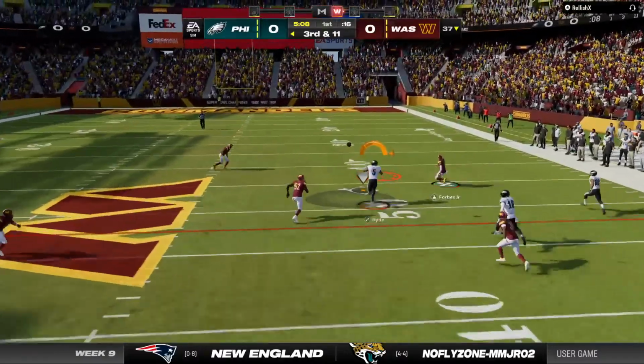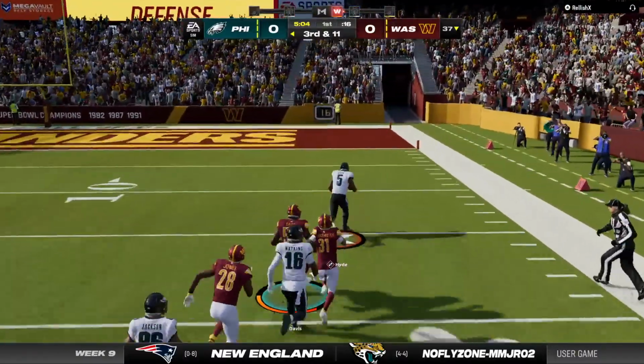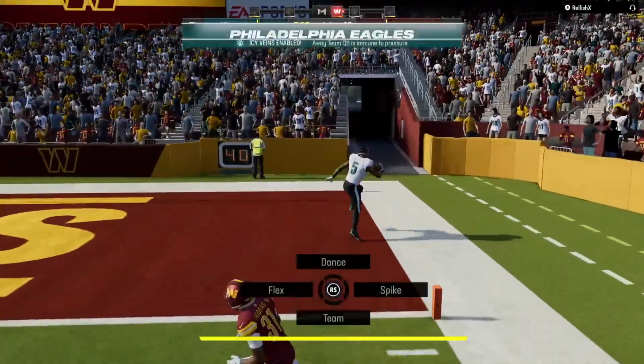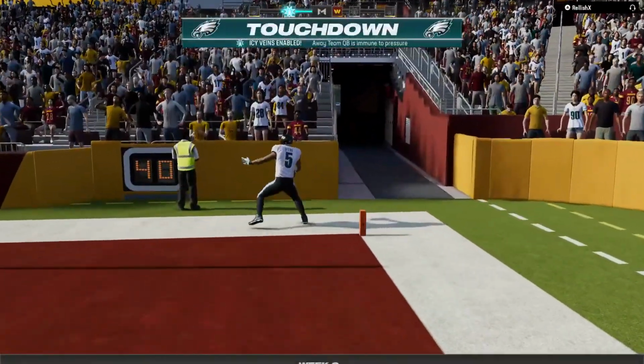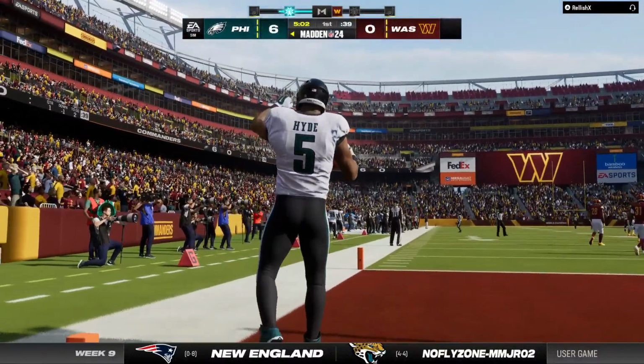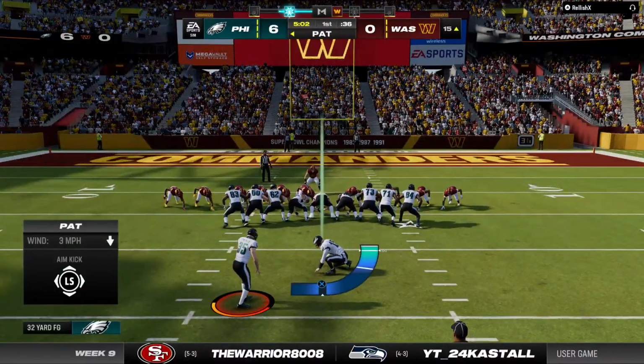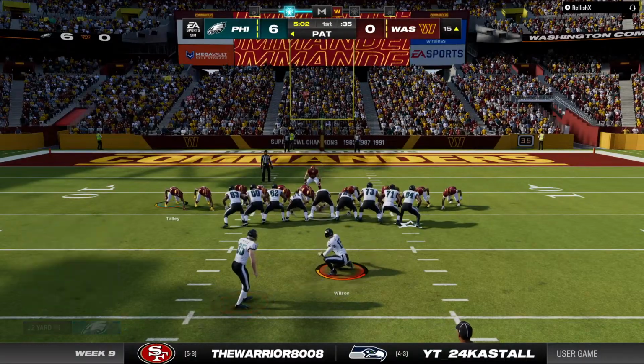Here's Hurts to throw. Able to find the open man. That's complete. Down the sideline he goes. Touchdown, Philadelphia. A great effort there. Touchdown number 15 of the year. And the Eagles get the upper hand as they're on the board first here this afternoon.